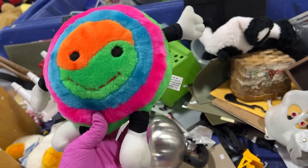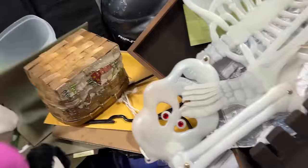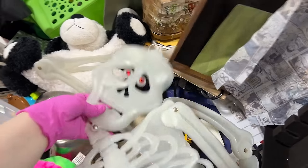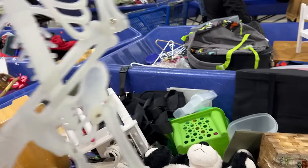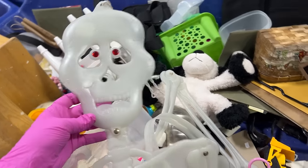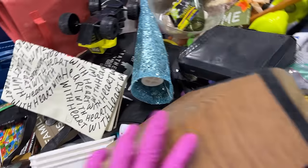Oh, this is cool. He's psychedelic. Neon. Psychedelic. This is cool. Skeleton that hangs. I mean, it's cool. It's a great Halloween decoration right there. I wanted to peek in here real quick. Just a little peek.